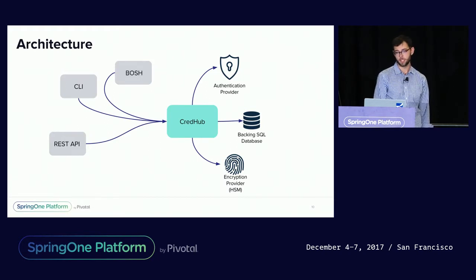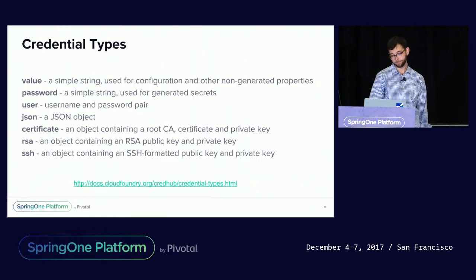So essentially what that means is I can say that I'm an admin and I have access to all the credentials, or I have access to only my dev org space or whatever I should have access to, and I can adjust that based on the ever-evolving needs in my team. And so there's a few different credential types. I'm not going to read these out, but you can see here they cover most of everything that you would need to cover. And so these can all be generated on demand with CredHub, or you can specify your own and have CredHub encrypt them and store them for you. There is a link there to grab more information about each credential type.